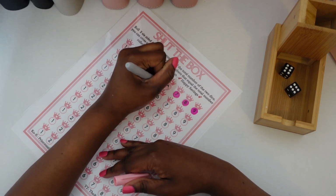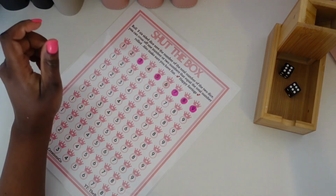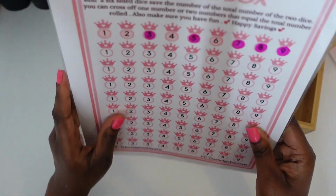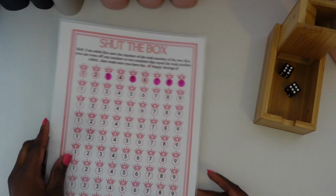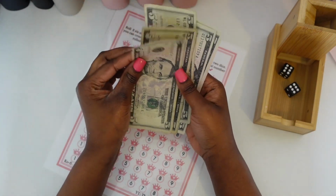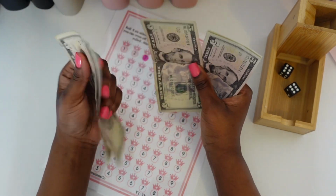Pink. And this Shut the Box was a digital, you guys. I just printed it out and I laminated it myself. So, you know, because we like to reuse it over and over again. Oh, that's so cute. All right, $13 going into Shut the Box. Shut the box. What I'm gonna do?